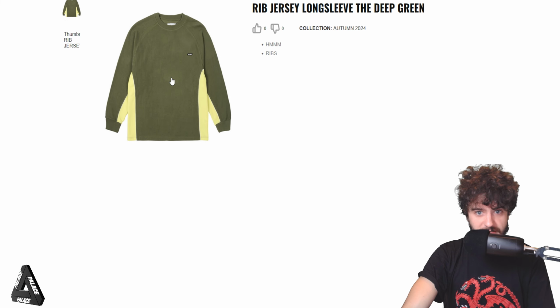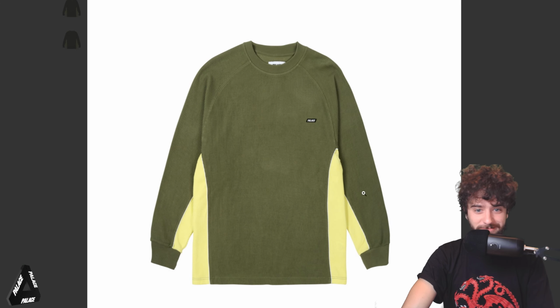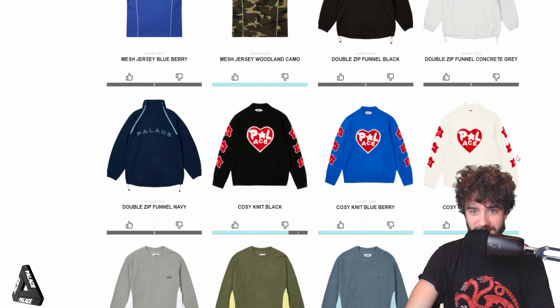Rib jersey, long sleeve green, just from an absolute banger to something so simple. Not much to say about this guy. Pretty boring, kind of a basic shirt. It's nice, but here we go.